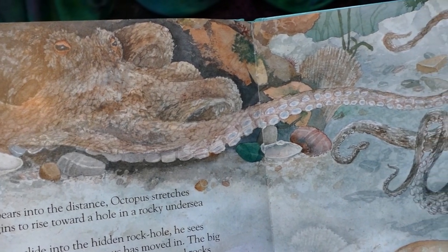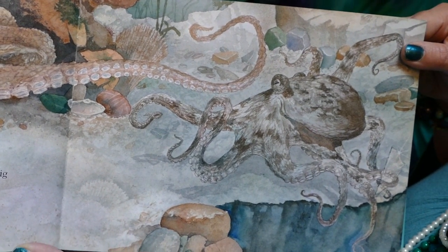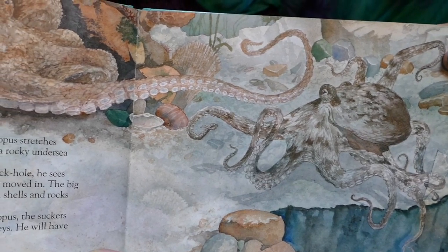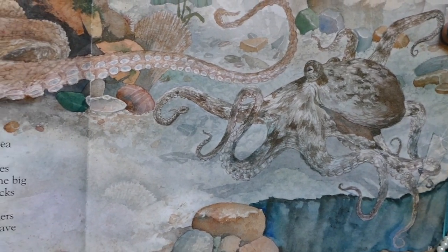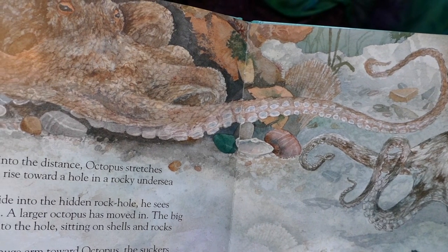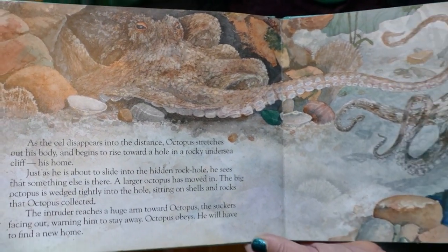Just as he is about to slide into the hidden rock hole, he sees that something else is there. A larger octopus has moved in. The big octopus is wedged tightly into the hole, sitting on shells and rocks that Octopus collected. The intruder reaches a huge arm toward Octopus, the suckers facing out, warning him to stay away. Octopus obeys. He will have to find a new home.